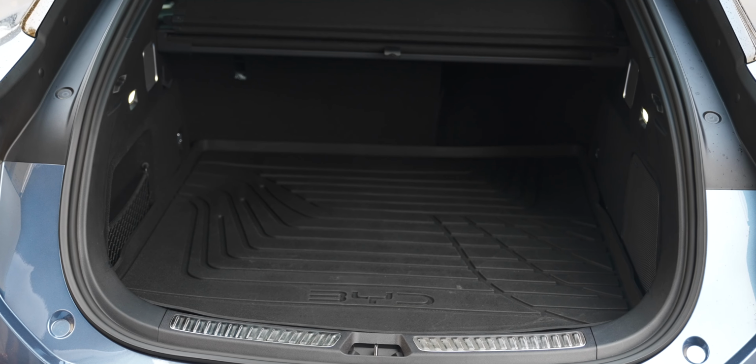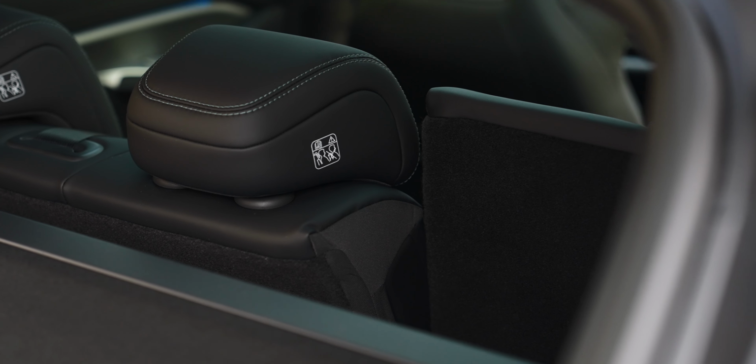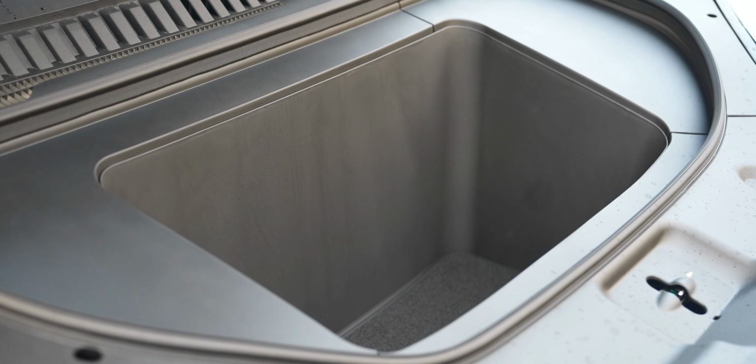The width of the trunk appeared to be quite good, though the length felt somewhat limited. However, the rear seats can be adjusted to various angles. And, additionally, there's a Frunk, and at 58 liters, it's really quite large. It comes as a standard feature and can be opened with a cable pull inside the cabin.